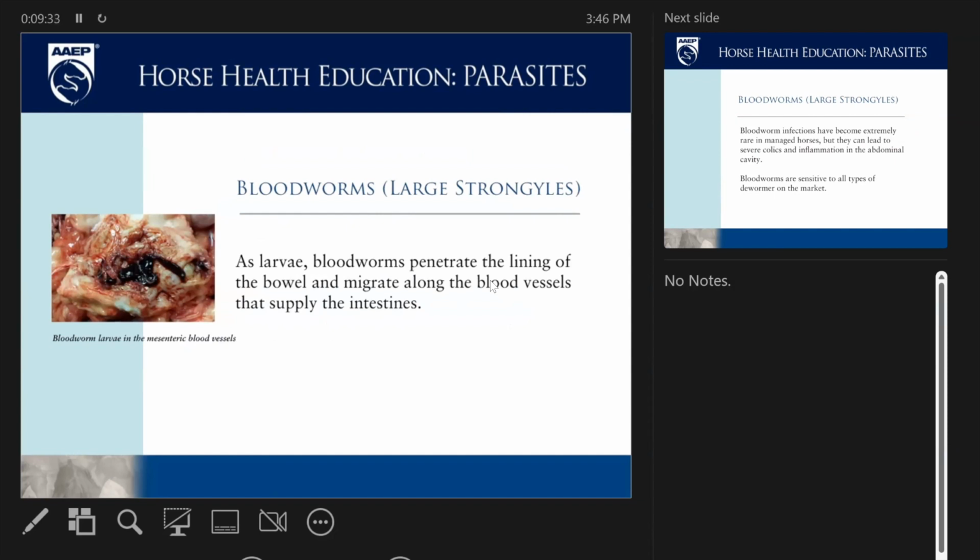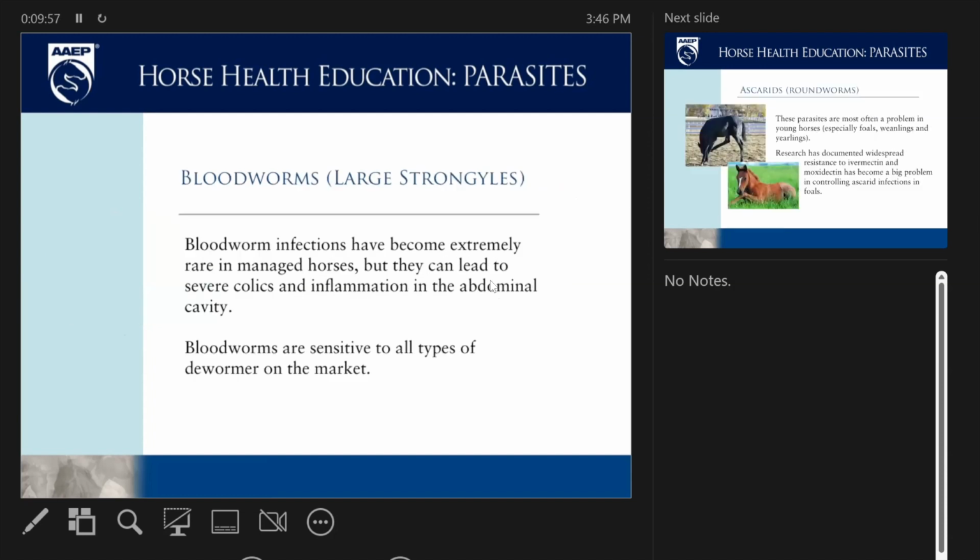And that's what you see in the picture on the left, that they've actually caused incredible inflammation and clotting in those vessels. If we've got a blood clot in the vessel, then our intestine doesn't have blood supply, it dies, and our horse becomes violently colicky. All right, so luckily we've eradicated these for the most part. We still can see them on occasion, but it's rare.